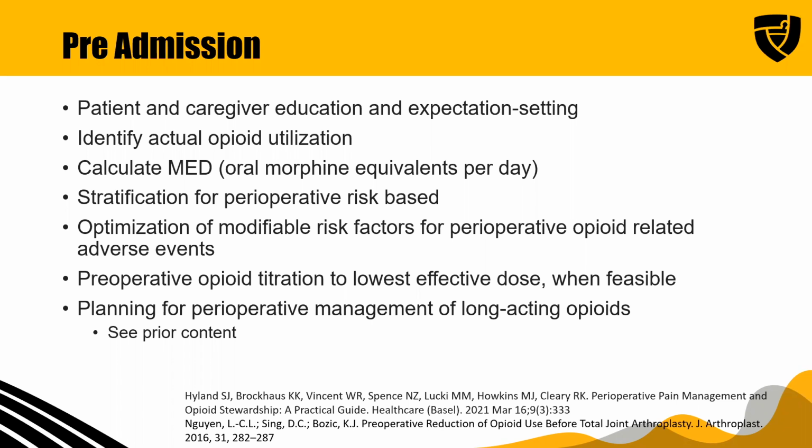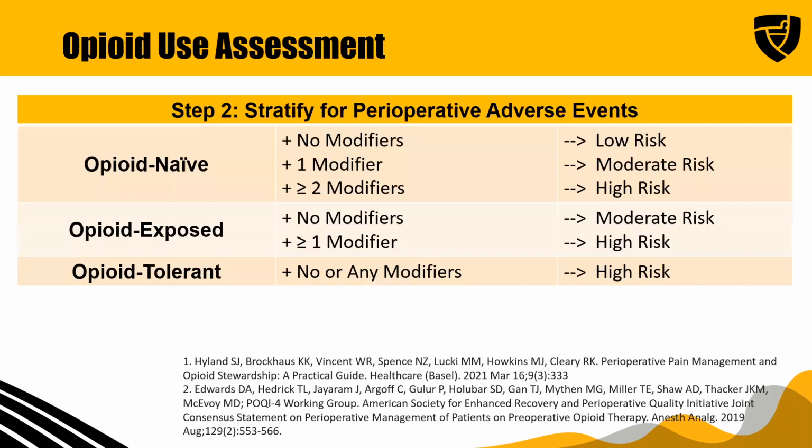We want to calculate their oral morphine use per day and stratify them based upon those risks of complications. We want to address those modifiable risks and plan for, are we going to taper their long-acting opioids? Do we need to reach out to a provider? When we look at those modifiers, maybe we address those patients in different ways.